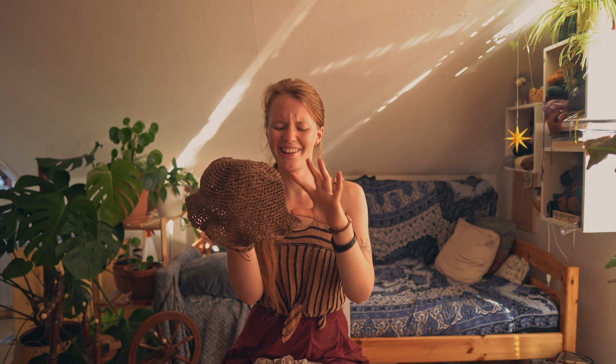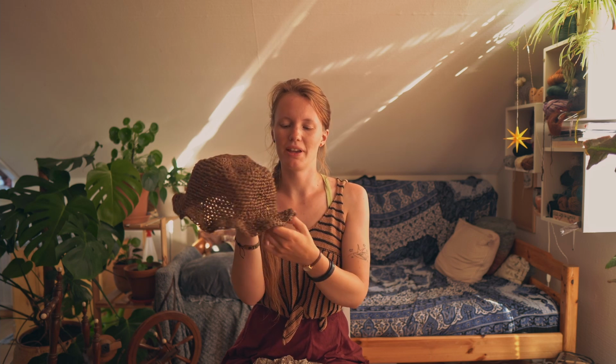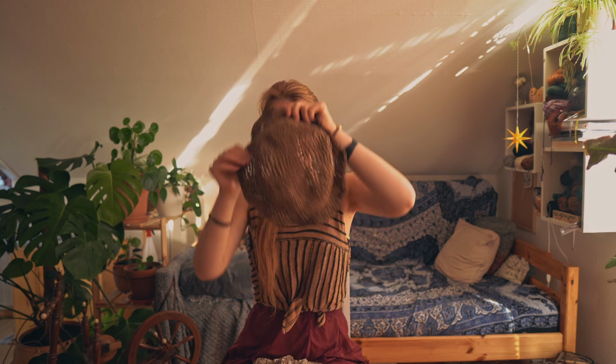I just crocheted a flat circle, increasing so that it is flat, and then without any increases I crocheted down here, and then increased again so it would make this little brim, or whatever you call it, I don't really know. And I've been enjoying this so much, especially when you're out in the sun. It's so good to have a hat, especially because I always get sunburn, so it's nice to have an actual sun hat.